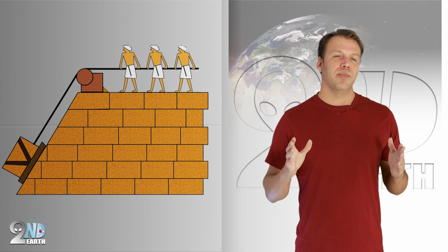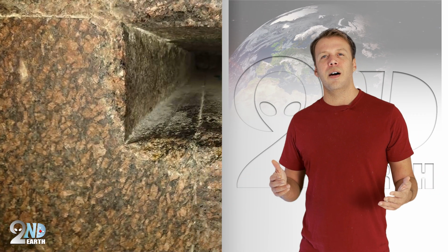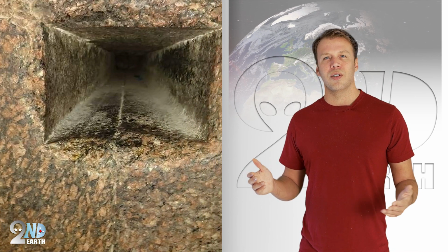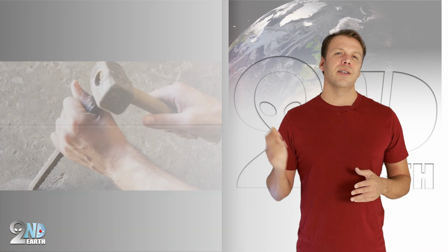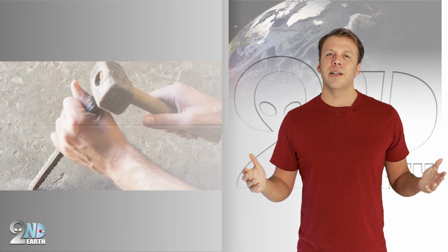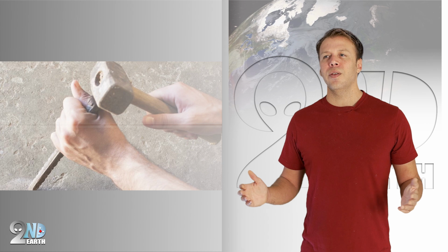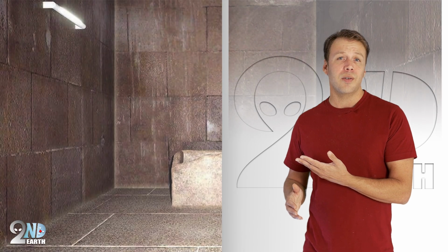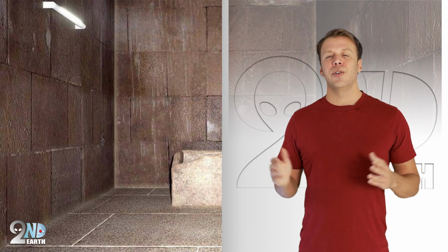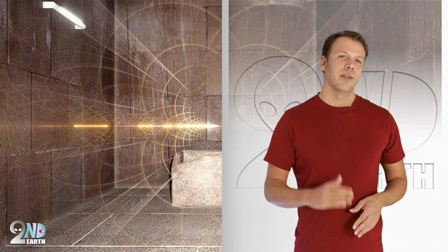But the idea that these blocks were supposedly carved in this machine-cut manner with chisels of copper and bronze, which is what the Egyptians were said to have had at the time. But that fact alone already flies in the face of logic, because granite is a lot more dense than either copper or bronze. So it's one thing to even be able to carve granite, let alone carve it with this type of accuracy. So without further ado, I want to show you how the Great Pyramid of Giza encodes the speed of light. Take a look.